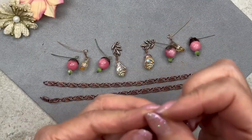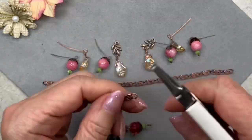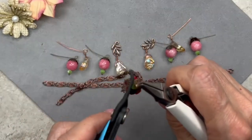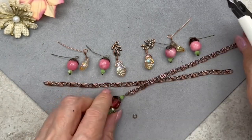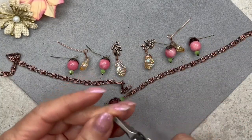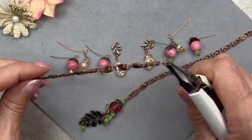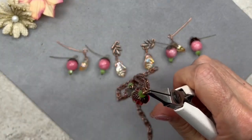We're simply going to take one of these jump rings and we're going to open it up. Connect one end of the chain like this. Connect it to the loop of this pendant. And let me close it up. So now we have this end connected. And now let's connect this end. Open up the jump ring. And now let's connect it to the link of this chain like this. And we'll connect it to the loop of the pendant and close it up.